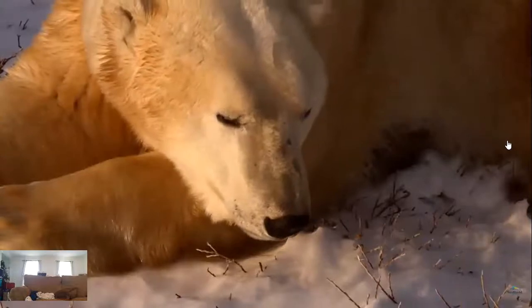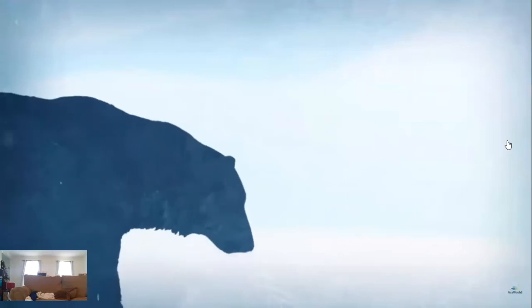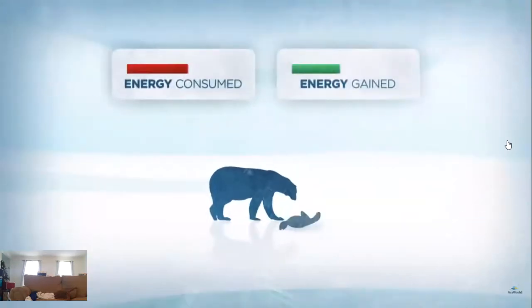Here's how that principle applies to polar bears. Let's imagine a bear sees or smells many seals in the distance. She could dash around hoping to catch one, but most seals would hear her coming and escape. The energy consumed in that kind of hunt could outstrip the energy gained from eating a seal, even if she did catch it. A better method is a slow, planned stalk.